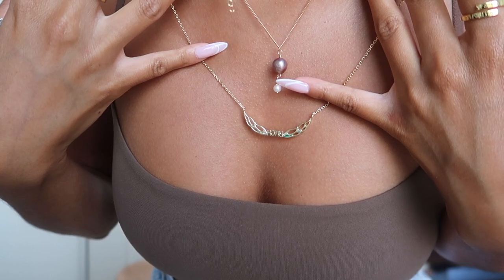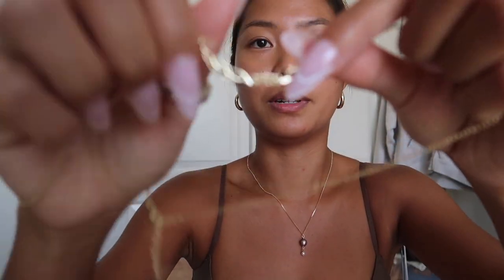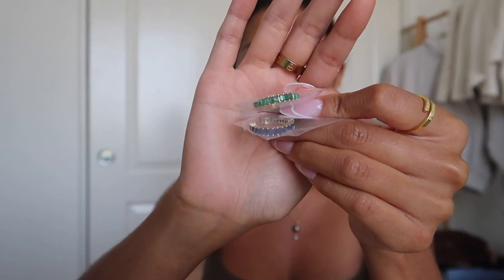So this one says BITCH, and it's like a flame. Is it a flame or is it like an angel wing? Was I like backwards? But this is what it looks like. Then I got a couple of these like rainbow rings. These are so in right now. Hopefully these are my size. These are size 5. Okay, please. Ooh! I'm happy. Okay, I have to remember that my ring size is size 5.